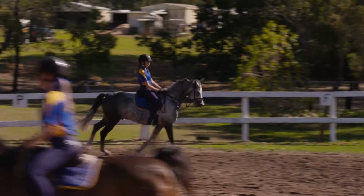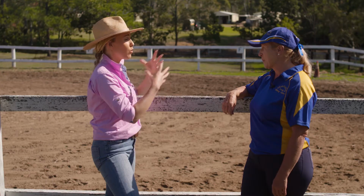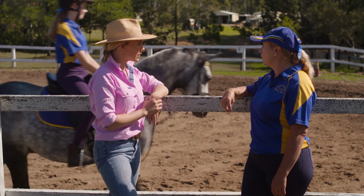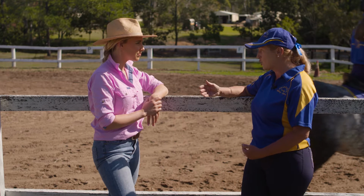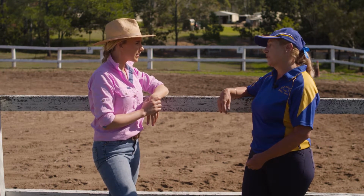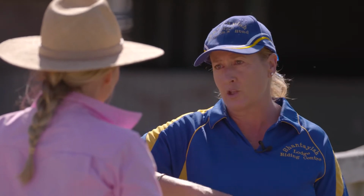Why is it so important to get those basics down first before you get into the more technical things? Because they've got to learn how to control the horse, they've got to learn how to get the horse into trot, then they have to learn how to get the horse into canter. So it's very, very important to have the basics in a closed, safe arena before they get out into the real world.